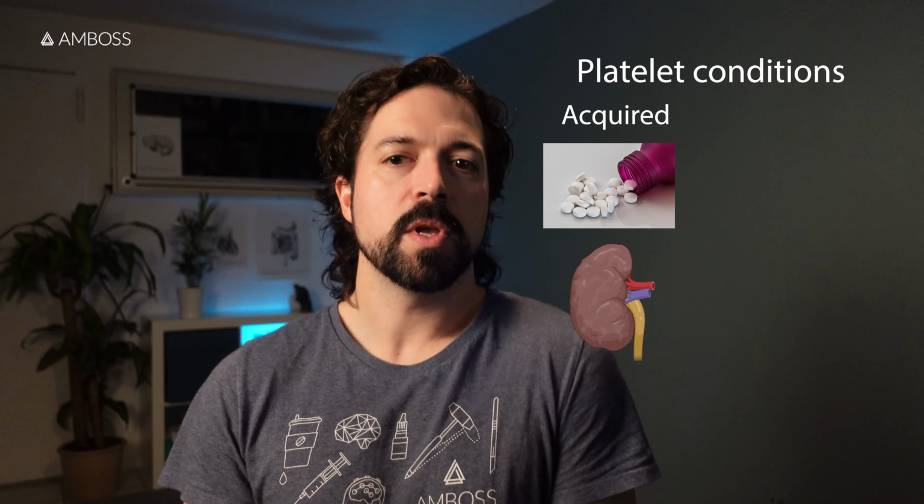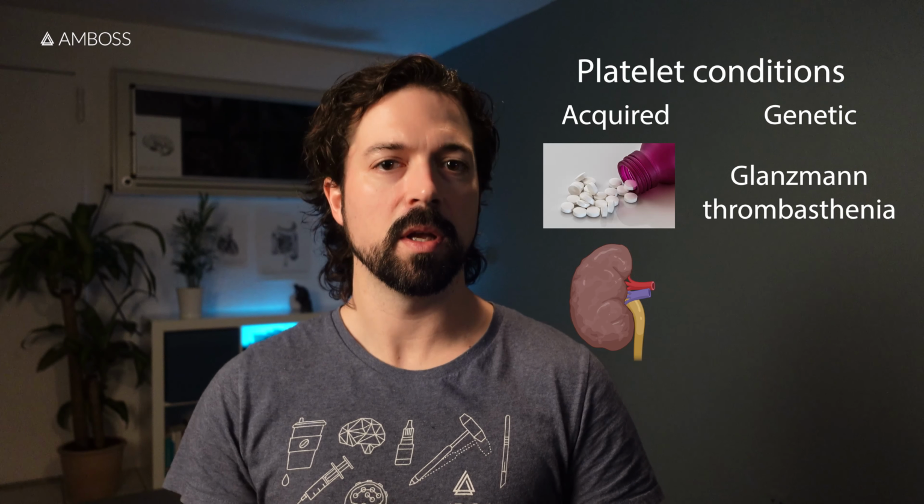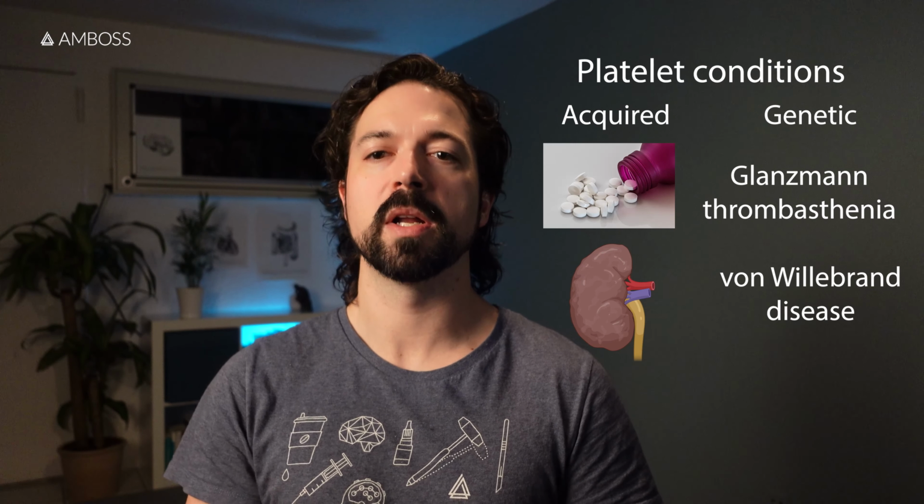It's clinical reasoning time. Let's break out those illness scripts. What conditions have prolonged bleeding time but normal platelet count and morphology in PT and PTT? That's right, anything that affects platelet function. This could be acquired, such as medication induced from aspirin, NSAIDs, or clopidogrel, or uremia due to kidney disease. It could also be genetic, such as Glanzmann thrombasthenia or non-severe von Willebrand disease.